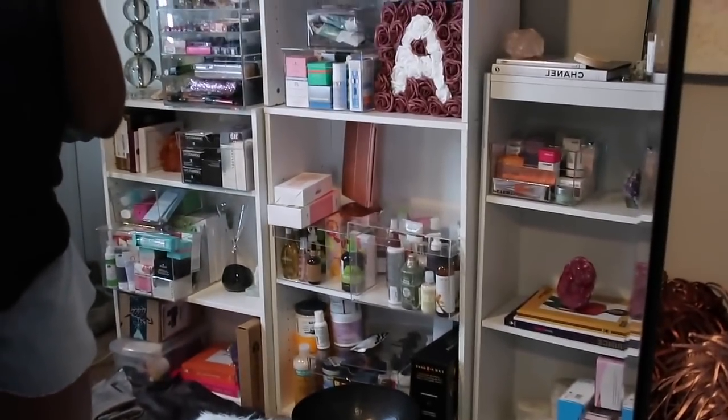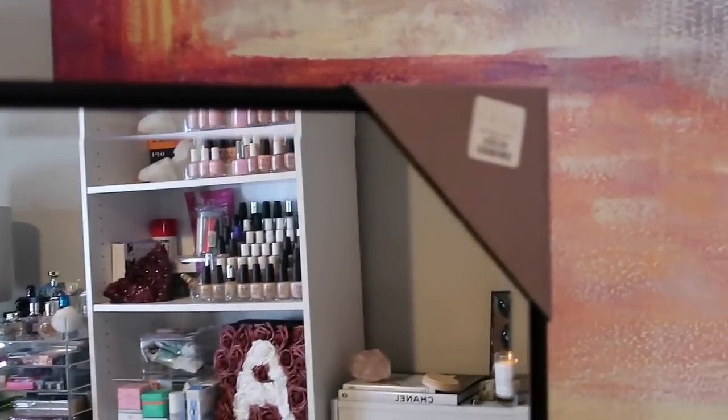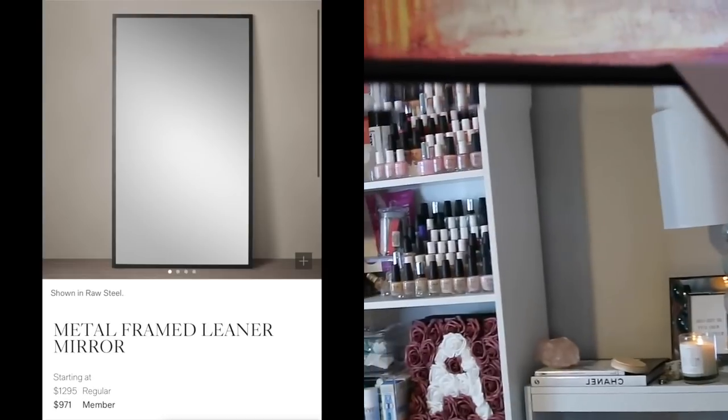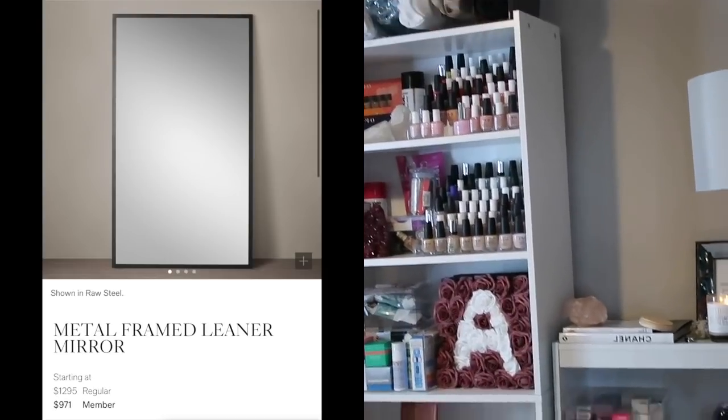Okay, guys. So ignore all this crap back here, but this is the mirror. It was $59.99 as opposed to the hundreds of dollars Restoration Hardware charges, and it's framed in black.